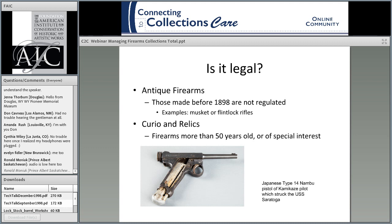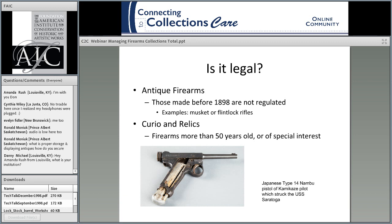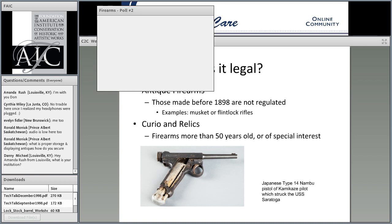Then a second category that's very helpful for a lot of museums is a category of weapons called curio and relics. And these are considered firearms that are more than 50 years old or have a special interest. And so the ATF defines this as items that are novel, rare, bizarre, or because of their association with some historical figure, period, or event, they can be collected a little bit more loosely than those firearms that fall into modern handguns or outside the antique realm as well. And so my second question, if you want to put up the second poll, is if anyone has a C&R license or a curio and relic license.